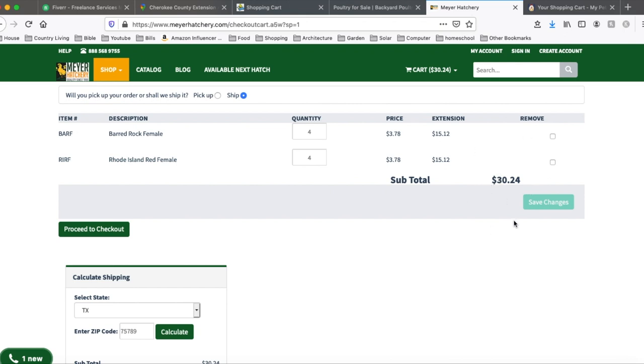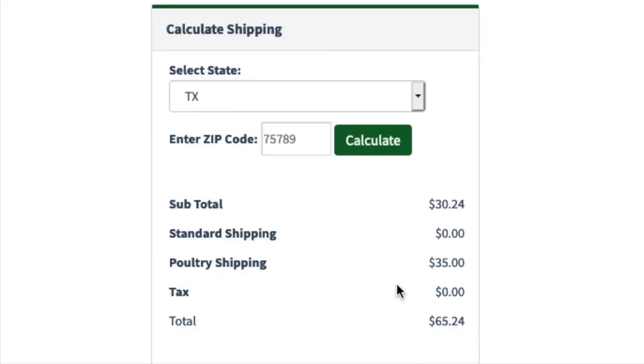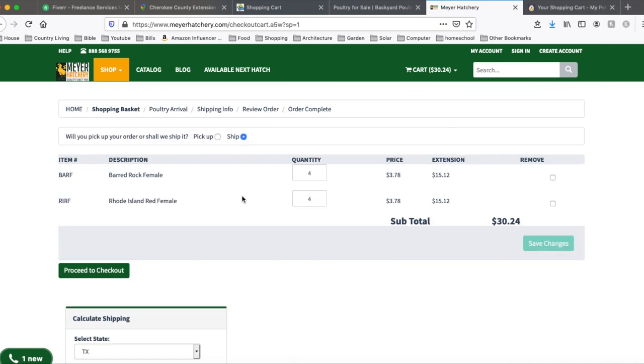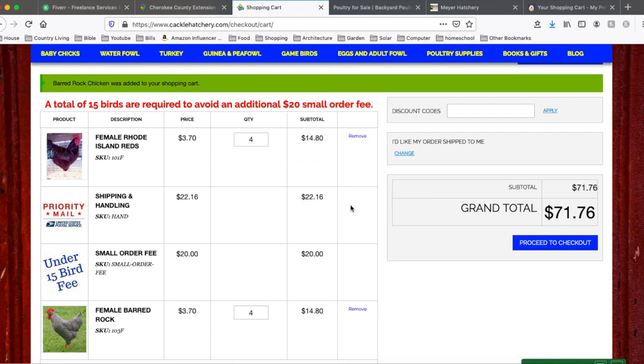You can see down here to Texas, and this is my zip, we've got a shipping cost of $35. Now, they don't show a small flock fee. And coming from Ohio, $35, yeah, that's probably right. No interstate tax. So we got a total of $65, about $6 or $7 less than the Cackle Hatchery. All right, not too bad.